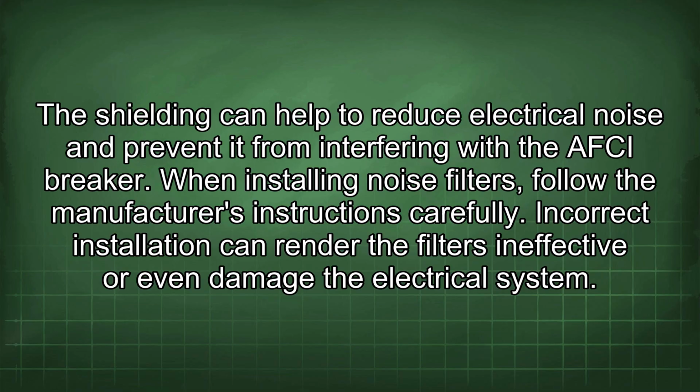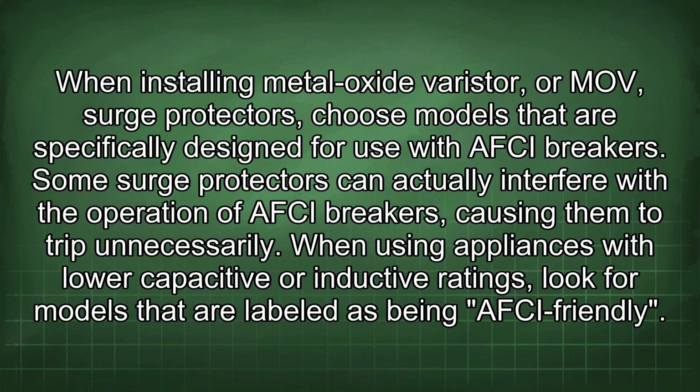When installing noise filters, follow the manufacturer's instructions carefully. Incorrect installation can render the filters ineffective or even damage the electrical system. When installing metal oxide varistor, or MOV, surge protectors, choose models that are specifically designed for use with AFCI breakers.